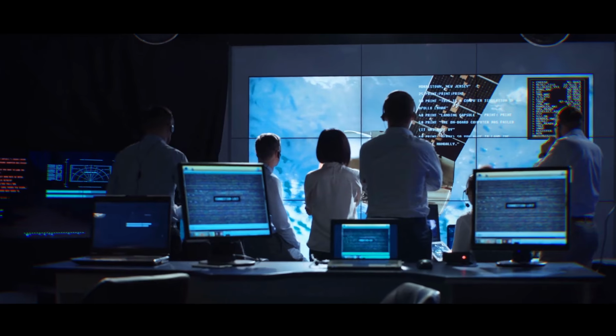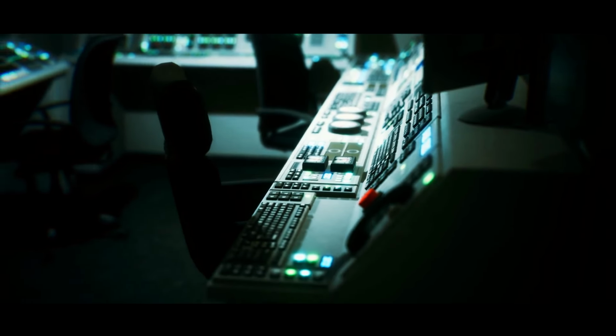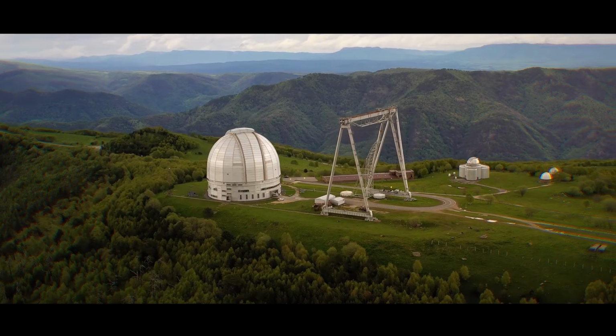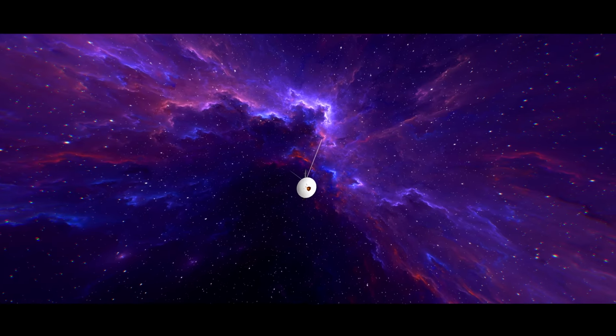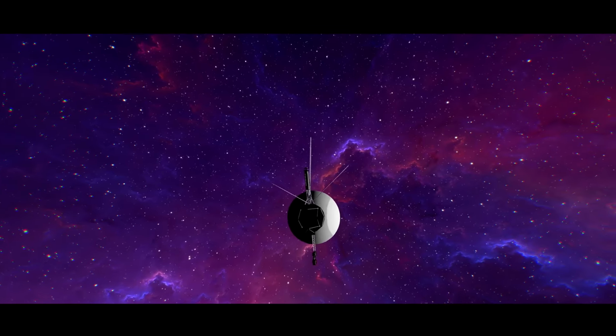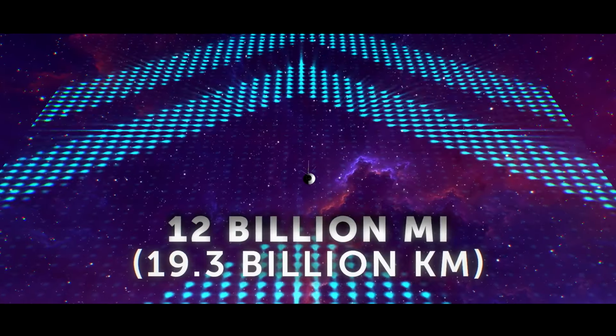Despite this issue, we haven't lost the connection with Voyager 1 and 2. That's because new and more powerful technologies appear on Earth. Signals people send can reach much farther than before. That's why it was possible to stay in touch with Voyager 2, which entered interstellar space in 2018 and has already traveled almost 12 billion miles away from Earth.